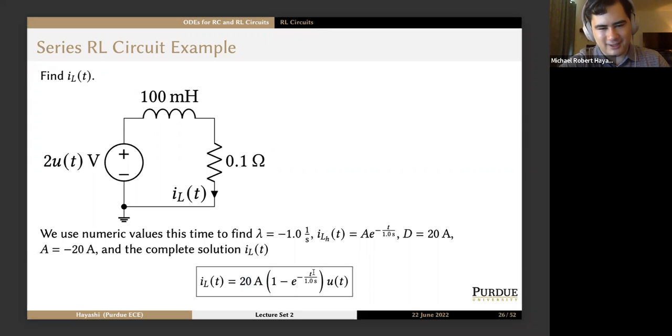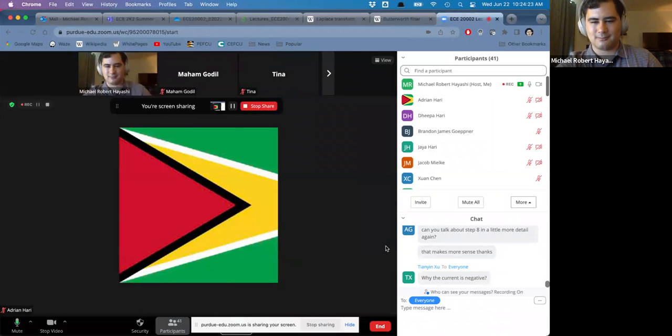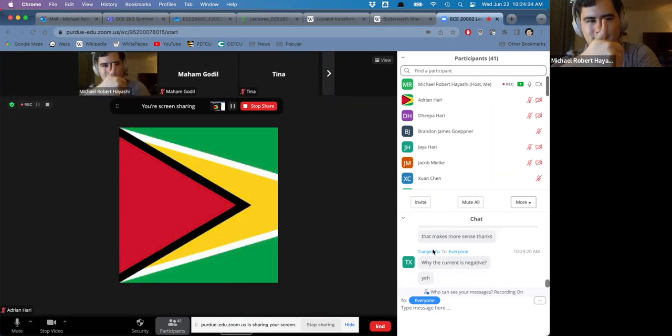And as t goes to infinity, e to the negative infinity, you can think about your exponential decay graph, or the far left-hand side of your exponential growth graph, and this entire power is equal to 0. So you'll just get 20 amps. So this current is never negative. Does that make sense? Good.